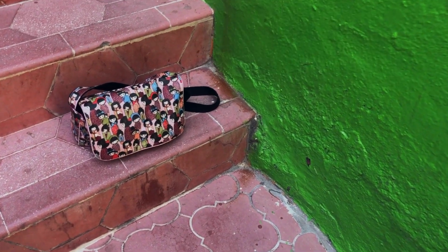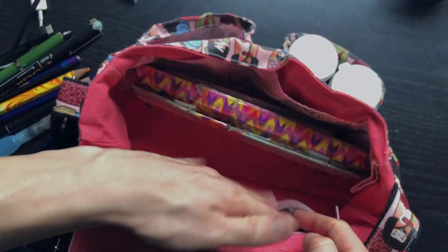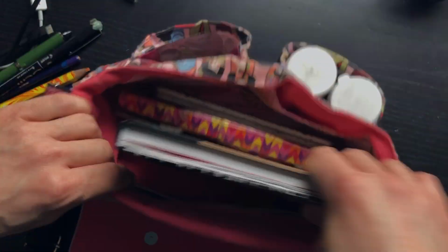So when my friend Laure, who is an amazing fabric and sewing artist, offered to make me a new creative bag, I really couldn't say no. It was really exciting to plan the bag with her, see the results, and now use it in Mexico. I shot a few things in France for you to meet Laure and see the bag, while I was filling it with all my creative supplies from Mexico, and also shot a few things here in Mexico while using it, so enjoy!